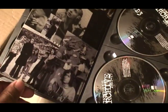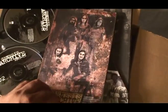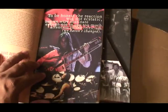I believe there was 4 CDs of this. You can see 4 CDs. And some really cool older pictures of Genesis in the very, very beginning of their career. And it does come with booklets. The only complaint I have about the booklet is the binding. It comes apart real easy. I don't really care for the binding of this. But some great material in here.